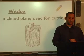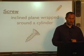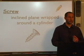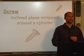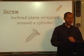Next simple machine is the screw. Please write this down. The screw is an inclined plane that is wrapped around a cylinder. The closer together the teeth, the greater the mechanical advantage.